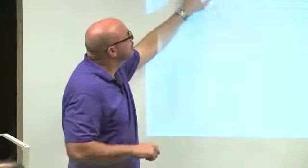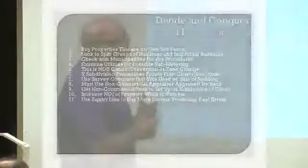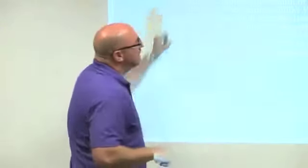Buy properties that are on one tax parcel, first thing. Look to split groups of buildings and individual buildings. Check with municipalities for any procedures. That would be like the planning commission meetings I went to. Examine utilities for possible sub-metering, because if you've got an 8-unit building that you're dividing into two, you really want to make sure those utilities, gas meters, electric meters, water meters, are separated as well. This is not a condo conversion or any kind of zoning change.